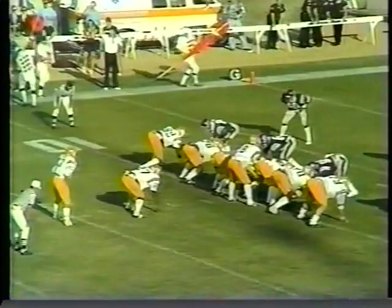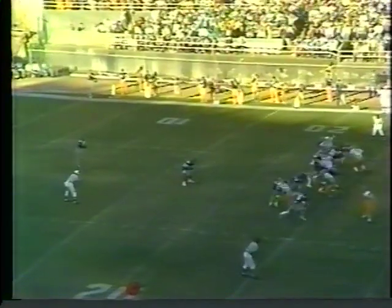Play action pass, caught them in the zone, the deep backs in between the linebackers and deep backs, and Porter with his great speed gets it inside the 10-yard line. 55-yard pass connection. First, Jim Miller is back near the Ole Miss 10.